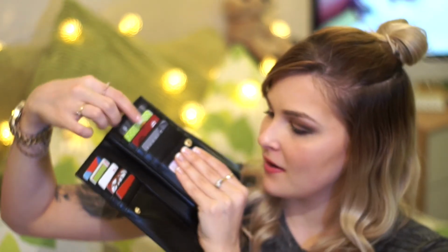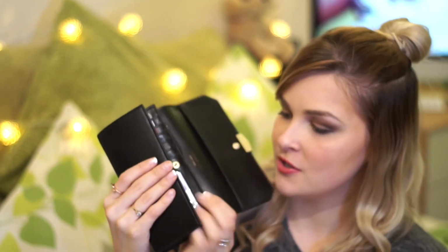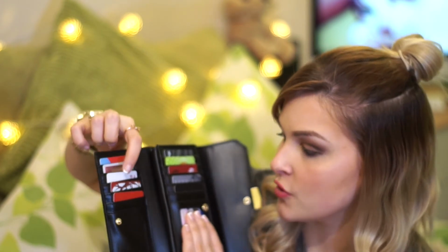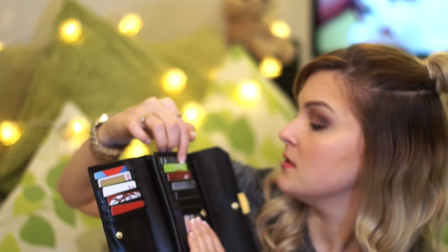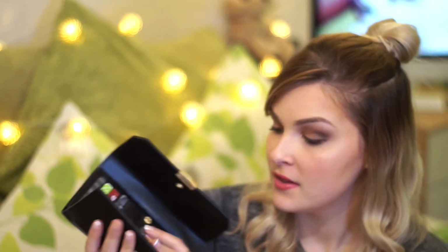I'm just going to hide my nice ID, but I love this. Look how many card slots you've got, and it's so handy because you don't have to have it open. So I've just got my ID, some bank cards, and Tesco's, Superdrug, Boots, KFC, Nando's, Matalan, Costa, Subway, so all my loyalty cards in there, which I love.